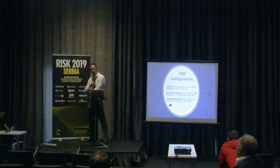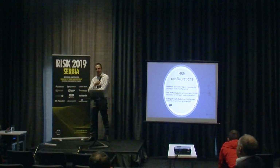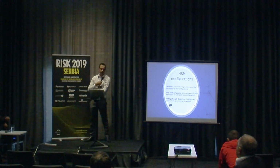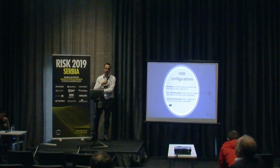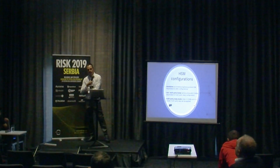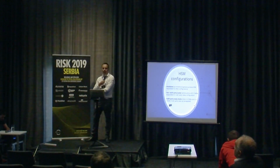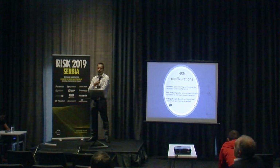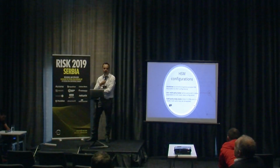To achieve these goals, we developed a solution to be easily expandable, HSM by HSM, as building blocks of your security infrastructure. You can start with one piece of HSM. We called it a standalone configuration, and depending on your preferences or your growth, you will be able to expand it without changing the API, changing the usage of your application, or without having single points of failure.